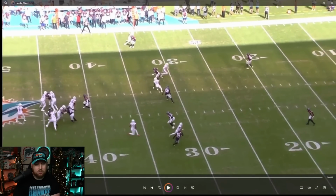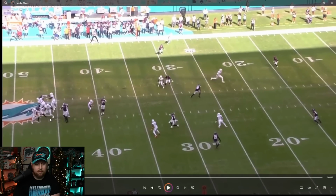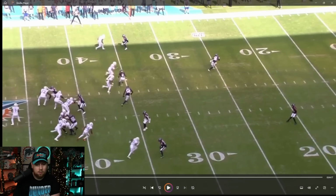Right? He's going to get pressure in his face. You have Sherfield here. No one's really open. You got this receiver, Gesicki, running his route. Lets it rip, with the defender falling in his face. Austin Jackson had a horrible game. I'll point some of that stuff out. Gets it to Jalen Waddle, right? And he throws it before Jalen Waddle is even ready to run his route, because he's going to be coming up. He's going to be running a post in here.